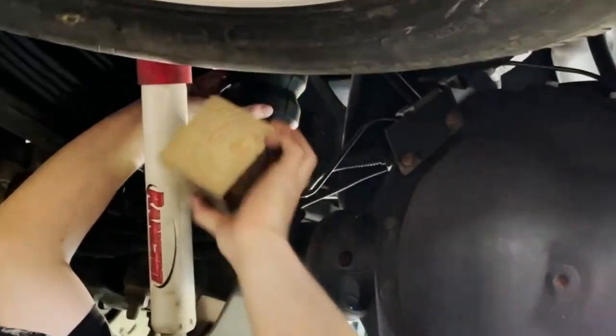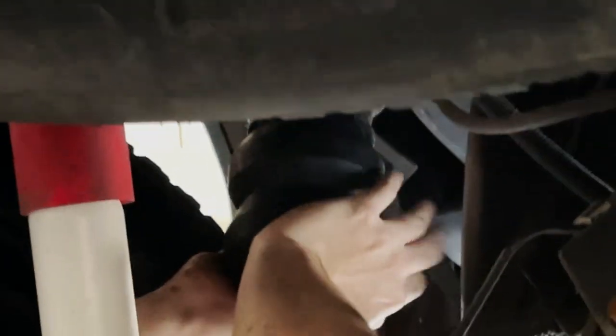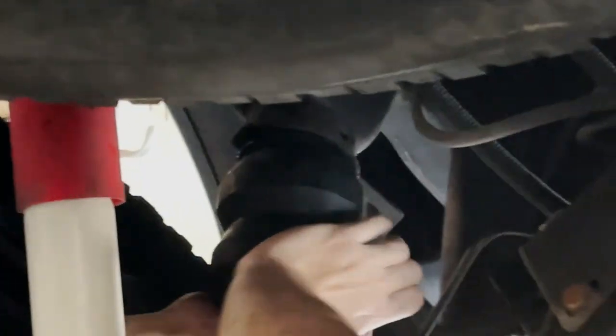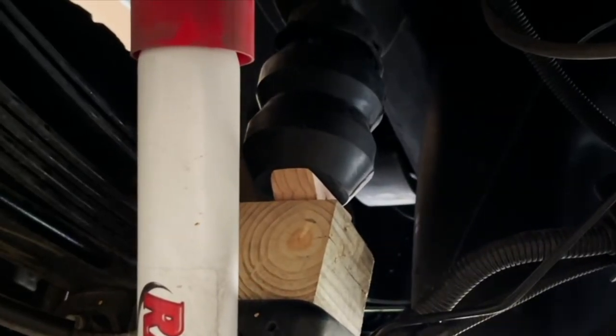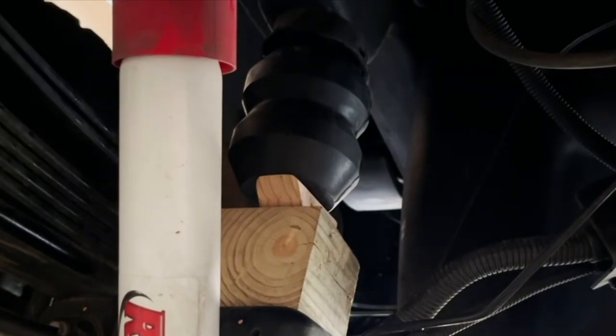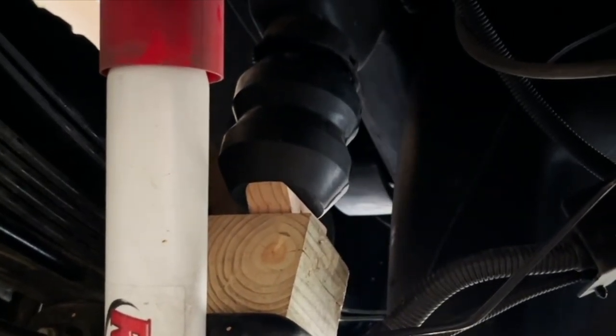In our 2019 GMC Sierra 2500, we installed airbags to help us with the towing. However, this time around, we went with Timbrens because of the ease of installation and all the reviews showed it still provided a great ride no matter if you were towing or not towing.